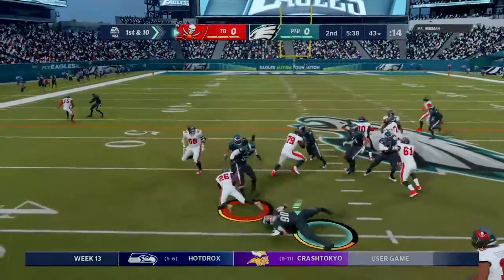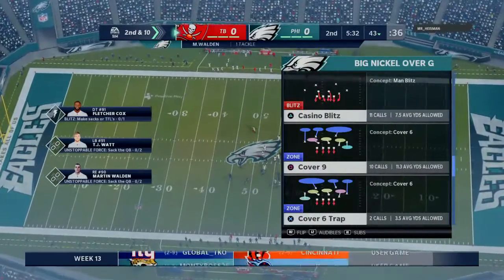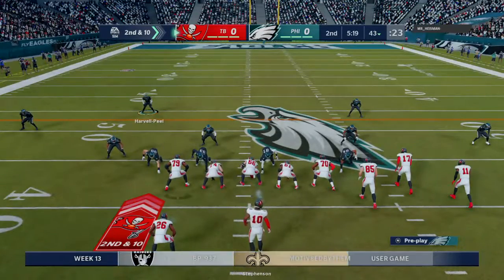First down carry for Barkley. And nothing doing. He's immediately taken down at the line of scrimmage. Officially no gain on the play, and it's second down. Second and 10.